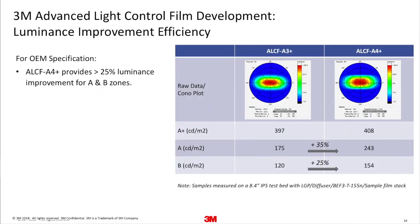We're currently launching a new product called ALCF A4 Plus with a slightly tilted louver design, meant to allow light out at a slightly higher vertical angle. This is because viewers in an automotive cockpit are usually above the displays. So this new product will better align the viewer position with the display output. It also improves brightness and efficiency in the automotive angular zones defined by the DFF. So you can see A+, A, and B zones are now brighter with ALCF A4+.